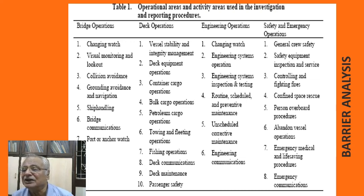Then controlling and fighting fires. Are they trained? The crew should be trained. Of course, crews are trained. But then the equipment should be in order and refilled. Because if it is not maintained properly, I open an extinguisher and it doesn't work at all. Crew are trained on any board; every crew member knows firefighting.